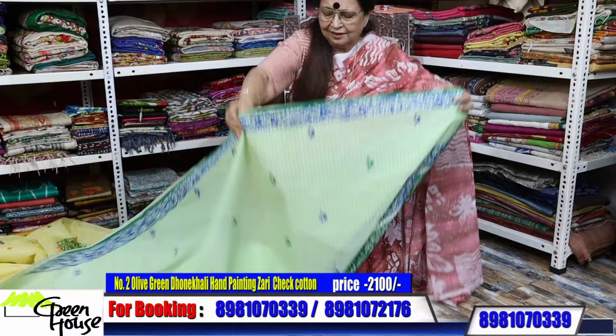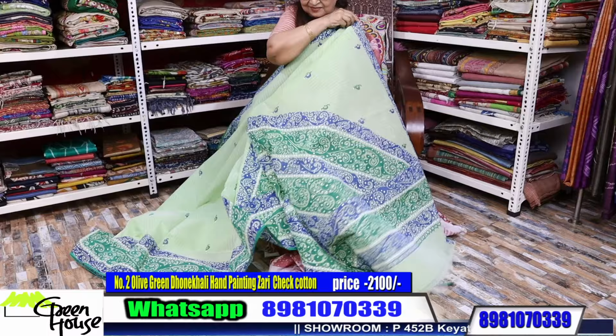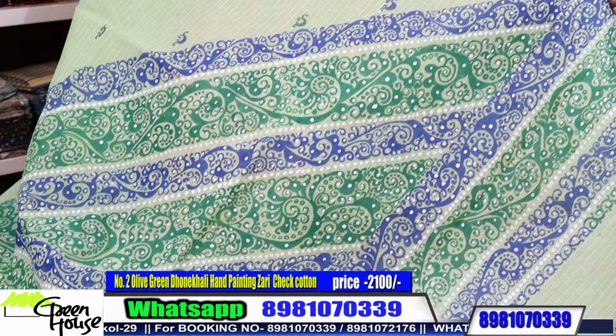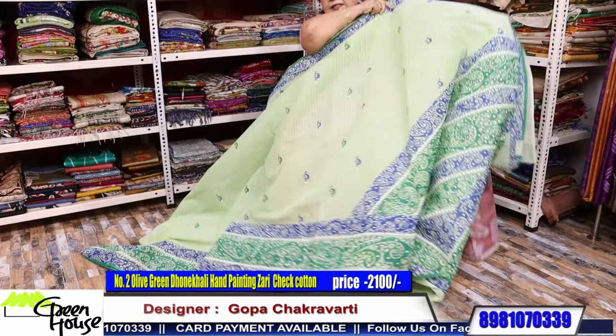Oh, the soothing green. An olive-colored sari, somewhat olive. Look at this designing. These are all hand painted, dear friends. Hand painting on a fresh green Dhonekhali cotton. This is actually at the lower end. Could you find out? This will fall like this actually.